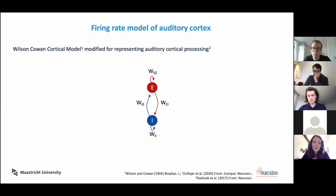So specifically, this is a firing rate model consisting of a set of coupled differential equations representing an excitatory neural population and an inhibitory one, and where the firing rate of these populations is modified by external input, but also by self-connectivity and cross-connectivity, shown here by the different W parameters.